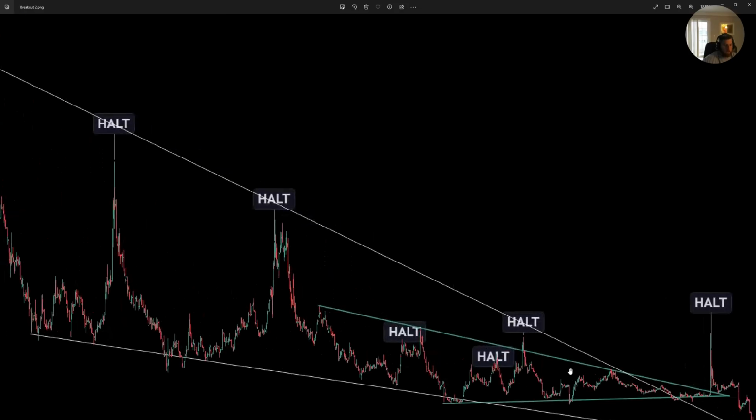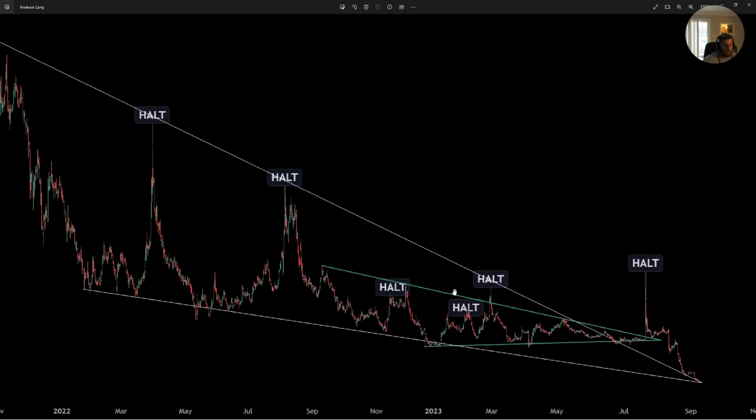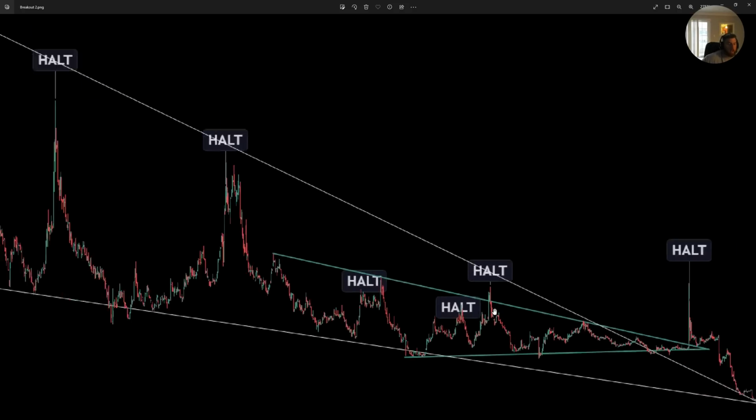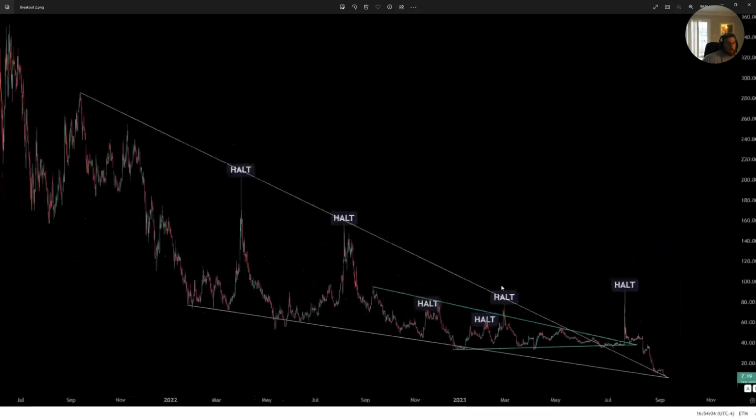Again, halted in March. And I threw 2 more halts in today. One right here and one right here, both when you came close to breaking out of the bilateral triangle. Twice we were halted in the bilateral triangle when we were close to breaking out of it, and then we actually did poke through the top of it and came near the resistance of the macro and halted again.